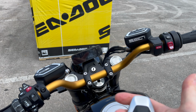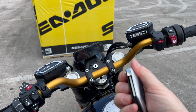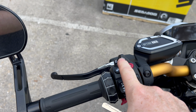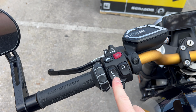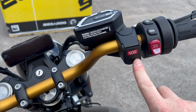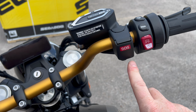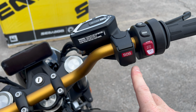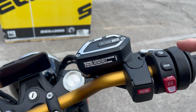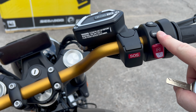This particular bike comes with a key. There it is, the key fob, has the key inside. This one has cruise control here, menu options, these are the blinkers. It's got an SOS, which is unique. I never saw these on BMWs in the US before. These were typically for like Europe and stuff, but this is now in America. Start and stop, and here's your modes.